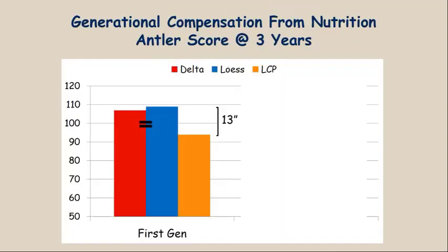In the first generation of bucks, and this is Boone and Crockett score on the left or vertical axis, we have the Delta in red, the Lurs bucks in blue, and the lower coastal plain bucks in gold. And we see at 3 years of age, the Lurs bucks had produced antler size equal to the Delta, whereas the lower coastal plain bucks in the first generation were still short about 13 inches. So they had not compensated, but they were getting closer after just one generation of improved nutrition.